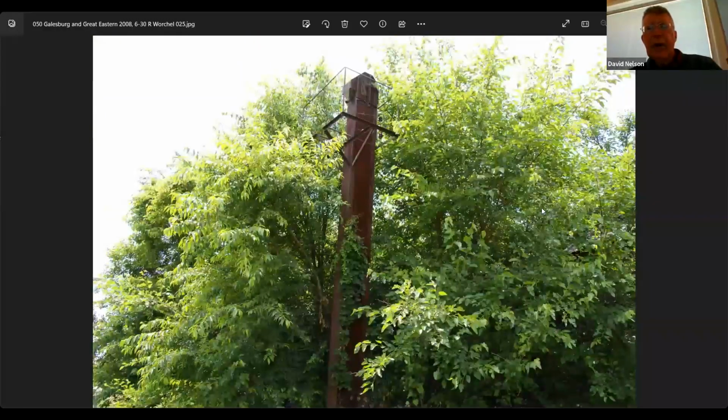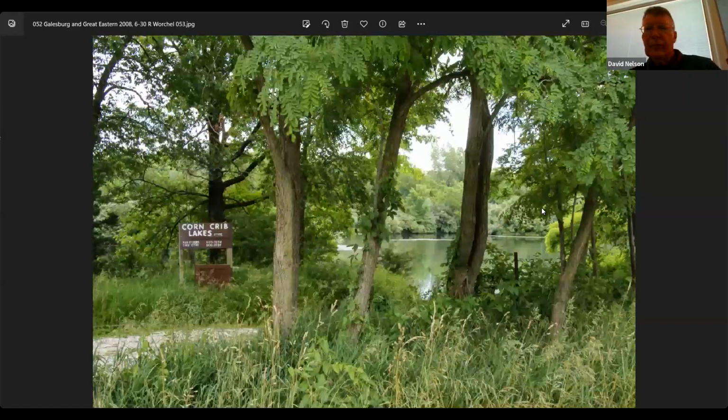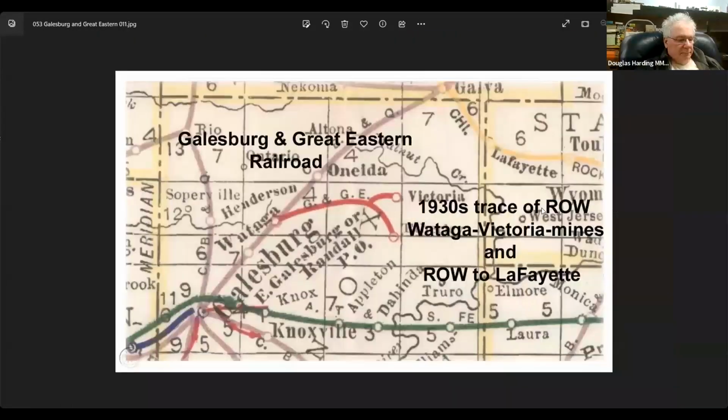I think this is probably agricultural in origin. There's another shot of the Little John Conservation Club. So this is where the coal mine would have been. And at one point, the coal was trucked to the railroad and then loaded on the rail cars rather than the rail cars getting right to the coal mine. But I think in 1898 or whatever, it would have been all rail. There's the water. So we're taking another look at the map.